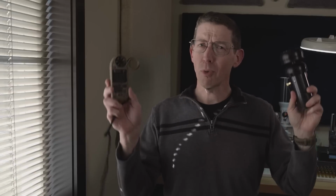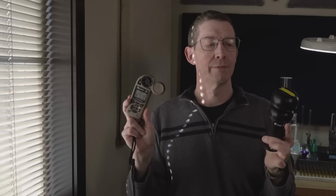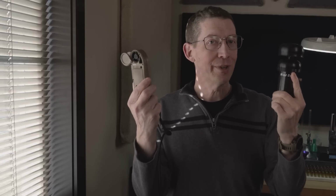Hey, welcome back. Have you ever wondered if you could use a wind meter to read the wind in real time while shooting and shoot excellent scores at 1,000 yards? Well, I have. So I decided to go try it at the first match of the year at the Rattlesnake Range in Benton City, Washington.